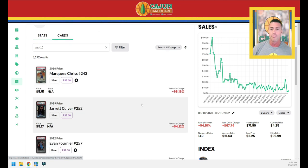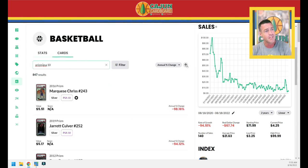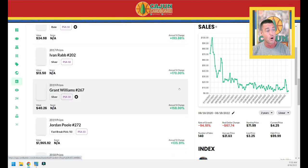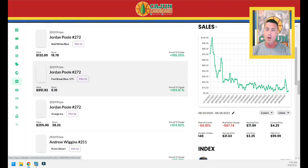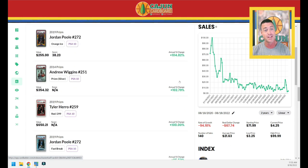So you're thinking to yourself, Prism is all down, but that's not necessarily the case because look, I'll pull this up. Before we look at the PSA 10s that have gone up the most, I'm going to type in Prism PSA 10 and then sort it the other way. And you can see green upon green upon green. So you can't just say, well, all Prism-based PSA 10s or all Prism Silver PSA 10s are down. That is definitely not the case.